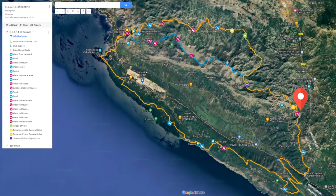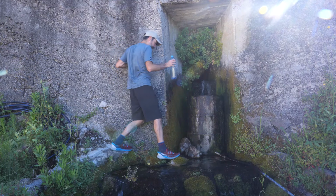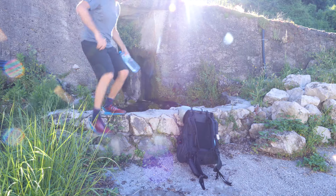In the village of Bani, there's the best water source on the trail, flowing from a well-maintained outlet, fresh and refreshing.